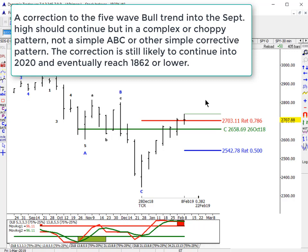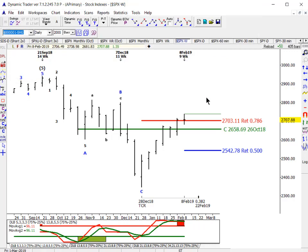So before I get back to the immediate position, and a great trade setup probably in the next few days, I want to show you a chart that can prepare you for possibilities over the next several weeks to several months.